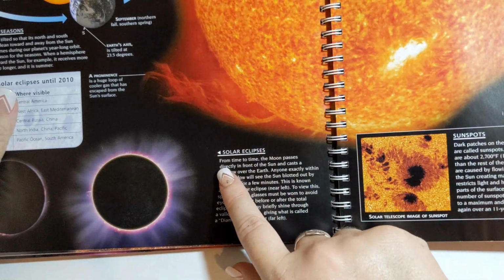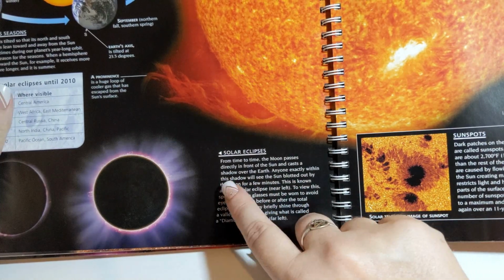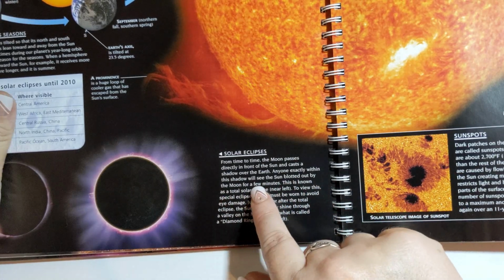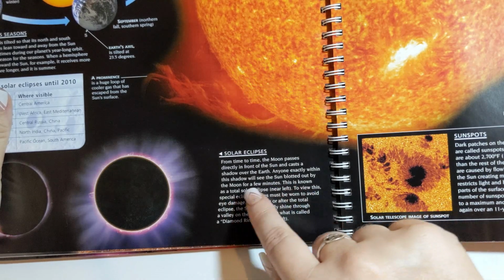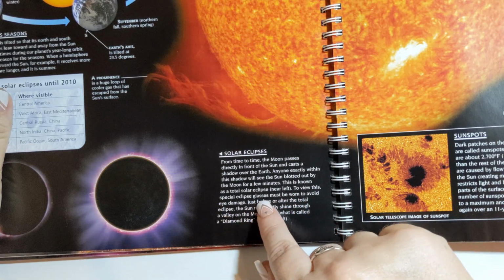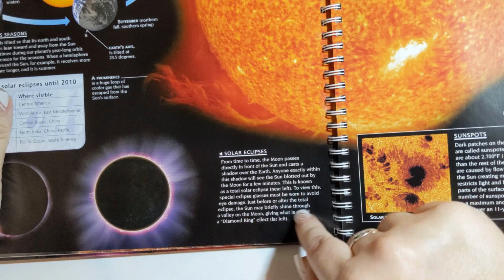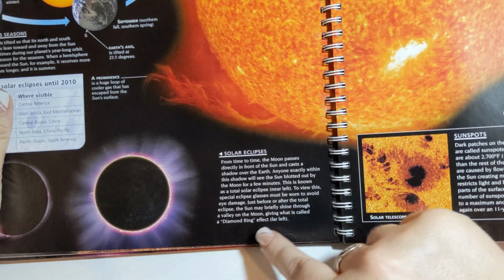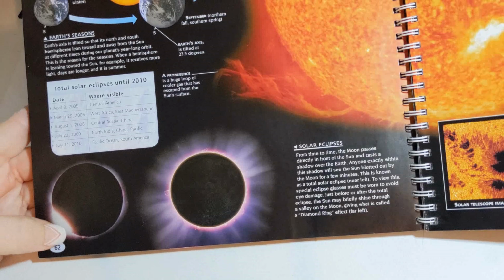There we go. From time to time, the moon passes directly in front of the sun and casts a shadow over the earth. Anyone exactly within this shadow will see the sun blotted out by the moon for a few minutes. This is known as a total solar eclipse. To view this special eclipse, glasses must be worn to avoid eye damage. Just before or after the total eclipse, the sun may briefly shine through a valley of the moon, giving what is called a diamond ring effect. You can see that right here.